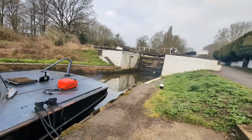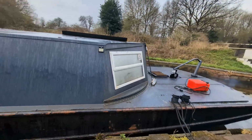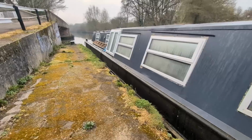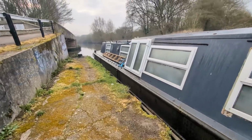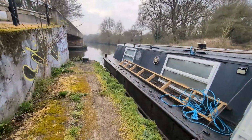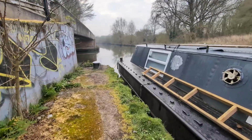Right, rise and shine. We're in our new spot, obviously, from last night. So this is what it looks like in the daytime. So we're right here by the lock. And obviously we've decided to move quite early this morning so that there's no issues with anybody that wants to come down or go up.